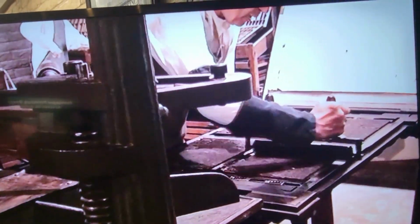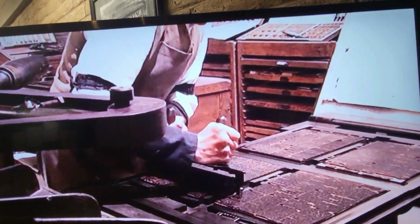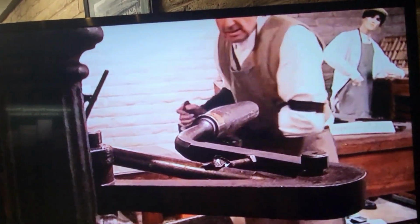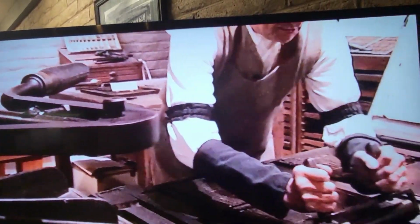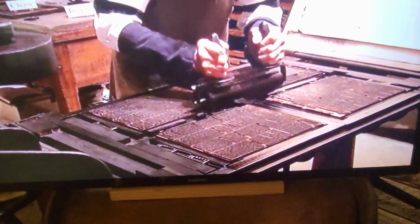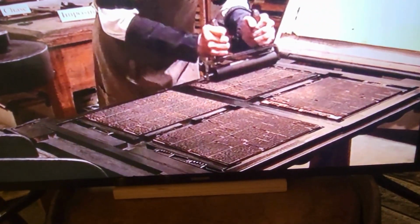We go across one page at a time. Then we put some more ink on the brayer, and we go across in the opposite direction. And the reason we do this is to make sure that all the type is properly inked.